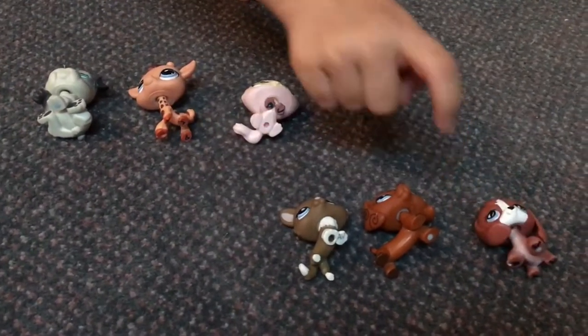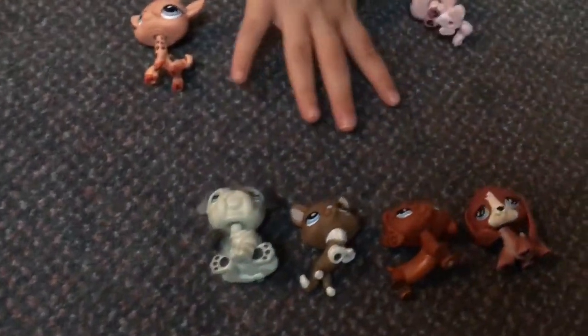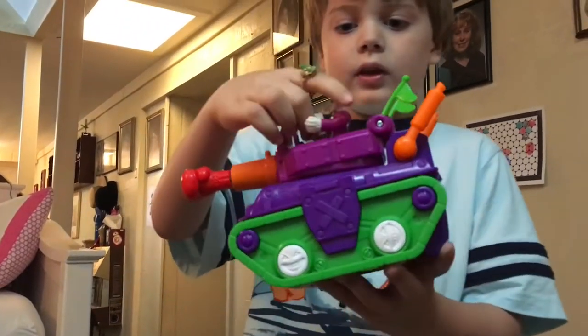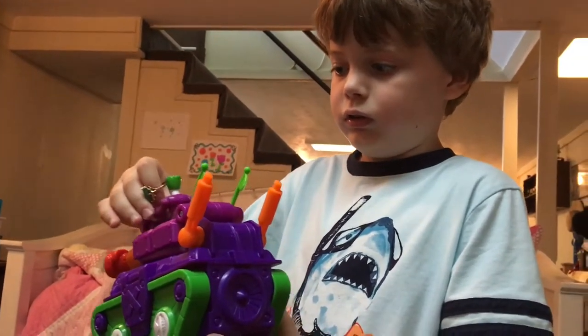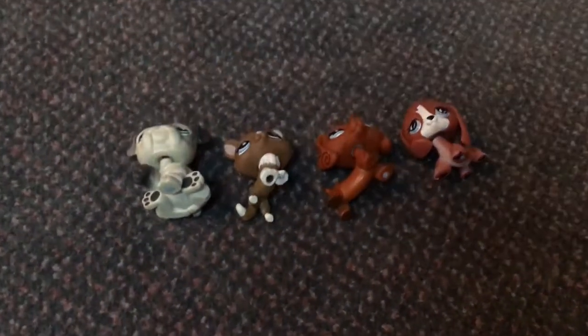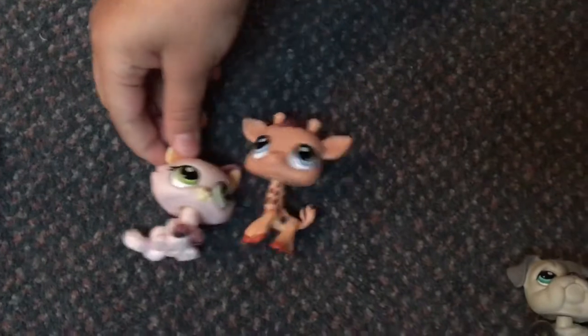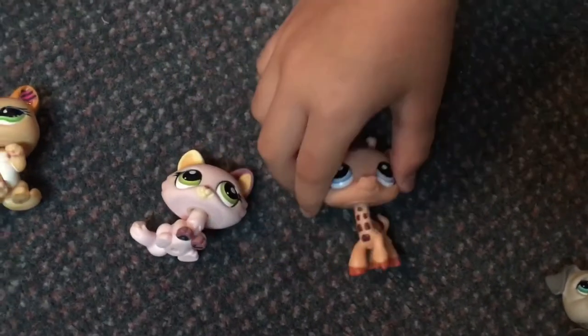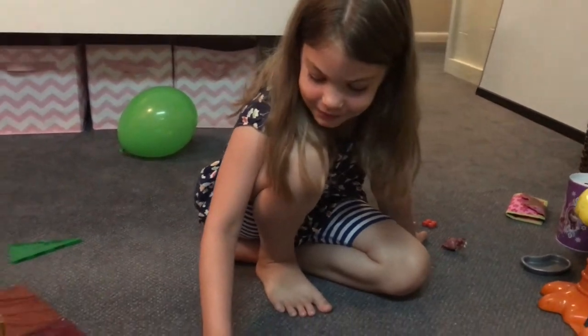So, puppy, dog. These are all dogs. Mama, look, I found my soaker. You found your soaker. I did not go with it because you kept putting hands on her heel. These are all dogs right here. And I only got 2 others that weren't dogs. So a kitty and a zebra. I mean giraffe. I keep saying zebra. Yeah. That's a good giraffe.